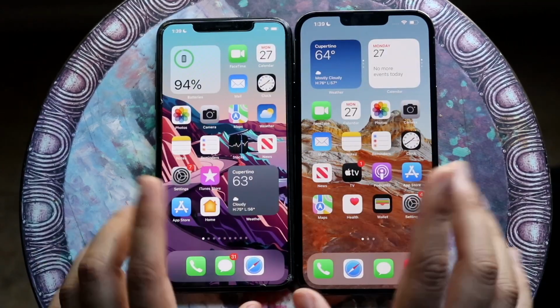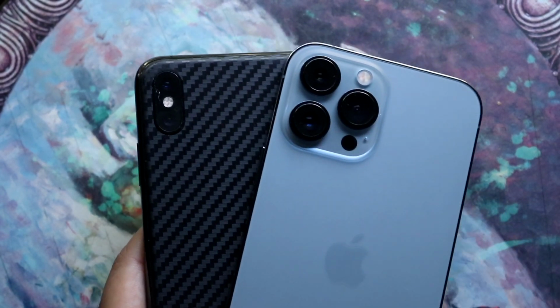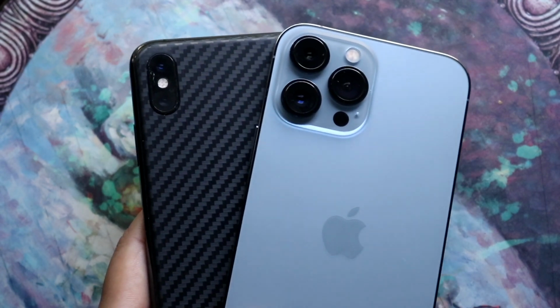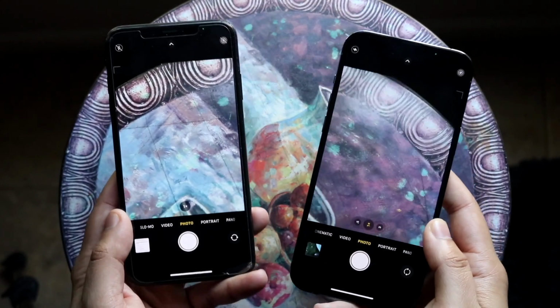Now let's go and quickly hit on the cameras. Now on the back, we do have a triple camera setup on the 13 Pro Max: a wide, ultra-wide, and telephoto lens. With the iPhone XS Max, we just have a wide-angle lens and a telephoto lens as well. Now from a camera setup standpoint, like I said, it's quite obvious you're definitely going to be getting a better camera setup on the 13 Pro Max.